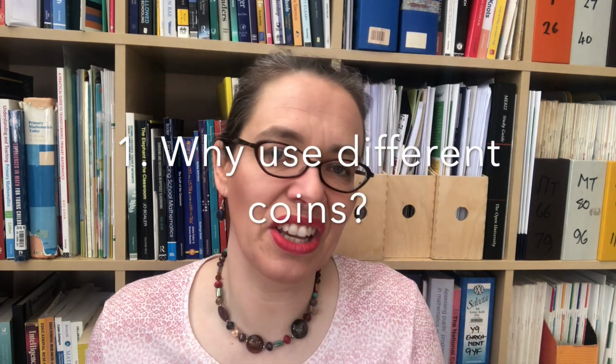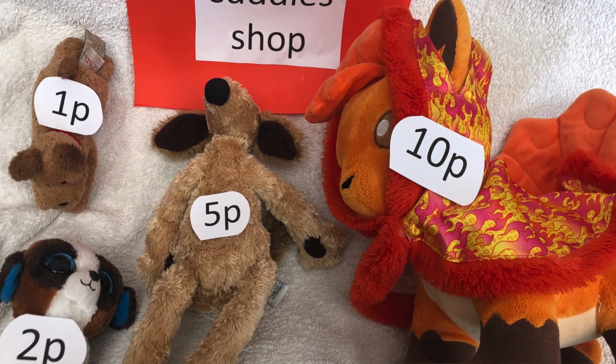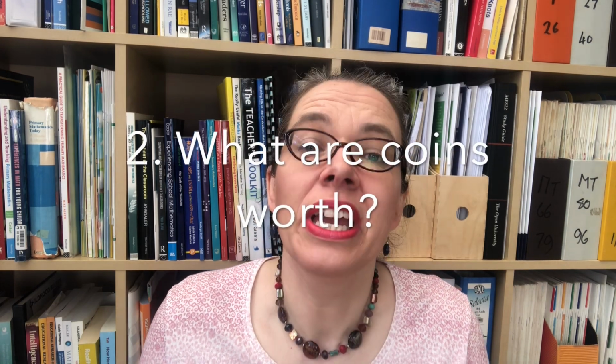So first of all, introducing the coins and helping children to understand why they matter. The easiest way to do this is to set up a toy shop where the items cost 1p, 2p, 5p, 10p, 20p, and to let children go shopping in those shops with pennies. And they quickly realise that it's quite a faff when you're trying to find 20 pennies to pay for something, and we introduce the idea that there are coins that are worth more than 1 penny and start to get them playing with those.